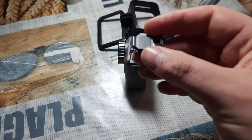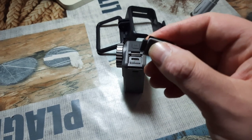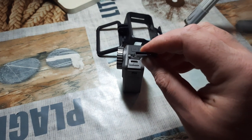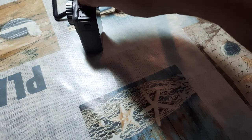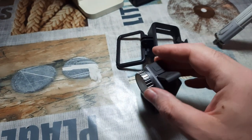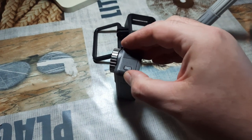You've got a little square thing on there, so you need to push that all the way across, and once you've done that, you can click it into place, push the door down, and then close it.